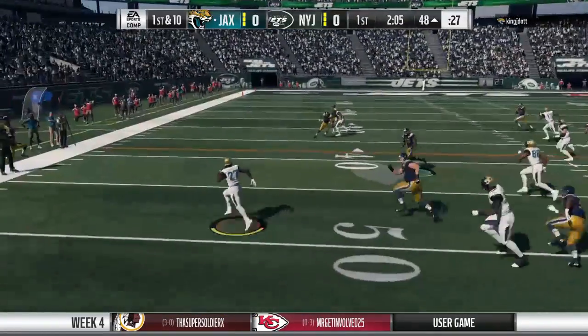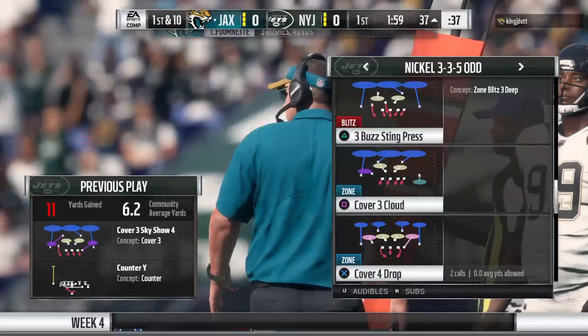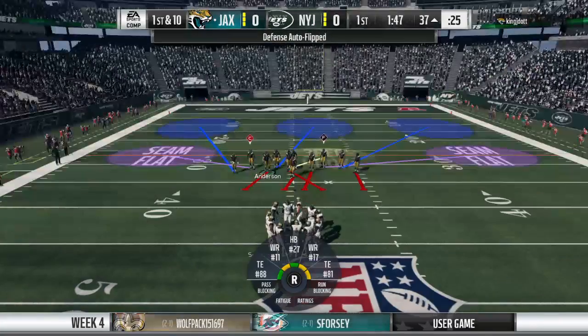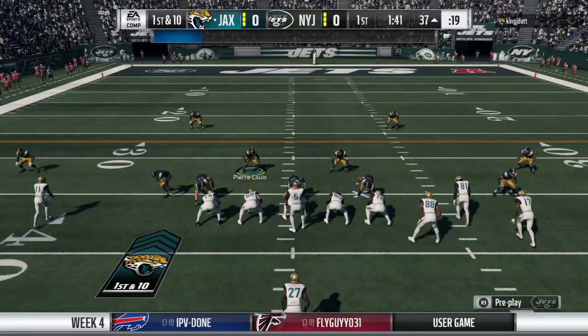Now Leonard Fournette. And some room to work. 11 yards there for Jacksonville and a first down as well. And Leonard Fournette impressing there with that run. It's hard to believe that no Jacksonville Jaguar has broken 1,000 yards since Maurice Jones-Drew in 2011. I think Leonard Fournette could be that guy.